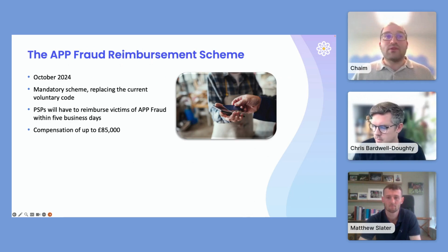Now, PSPs will have to reimburse victims of APP fraud within 5 business days. That's great for their customers, as it means they won't have to wait long to get their money back. Initially, the payment systems regulator set a maximum mandatory level of reimbursement of £415,000, but this was reduced to just £85,000 earlier this month. Great news for PSPs, as it means they won't have to fork out as much for claims, but it makes it all the more important to have appropriate measures in place for their customers who experience fraud of more than £85,000.